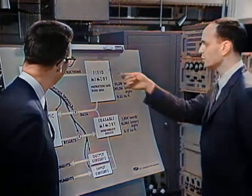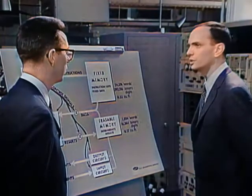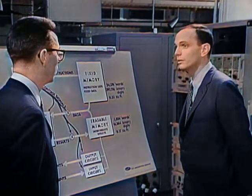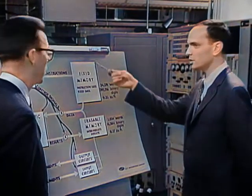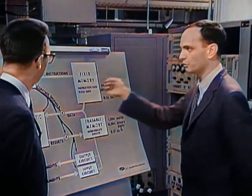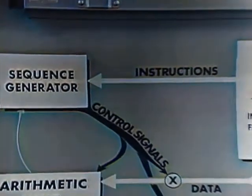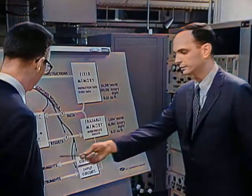What is the fixed memory? The fixed memory is unique to the space age. It is a memory which cannot be written into by the arithmetic unit, and it contains information which must last the entire mission. It's here for safety. This contains location of stars and things you wouldn't want to forget. That's right. This contains a list of instructions which are fed one at a time to the sequence generator, which generates all of the controls necessary to operate the entire computer.